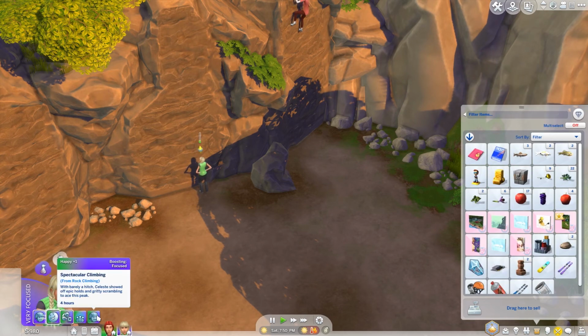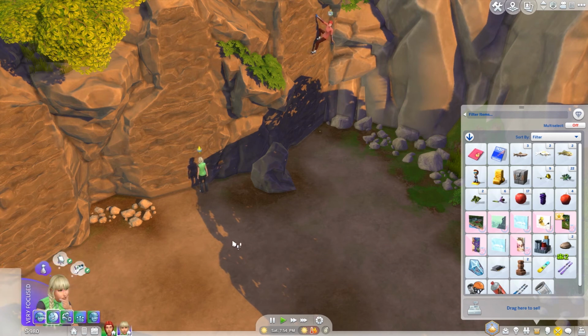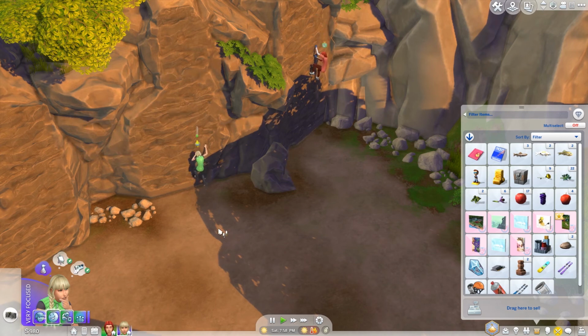She's so focused. I don't know that she's actually going to injure herself, because she is just really... Okay, can we do a meticulous one? And maybe you'll injure yourself, since you're not injuring yourself from the breaking point one. I think we're going to maybe just have to give up on this part and perhaps just move on and hope she does it another time.